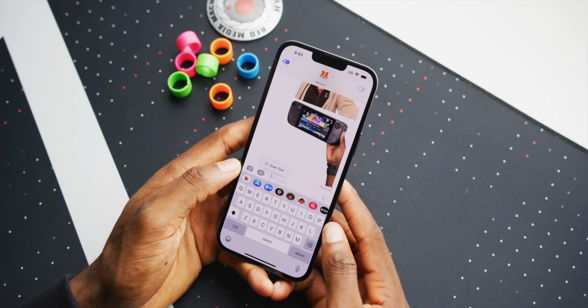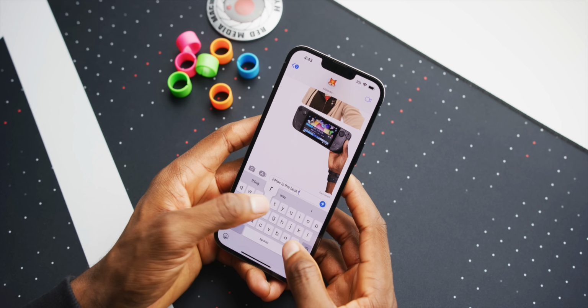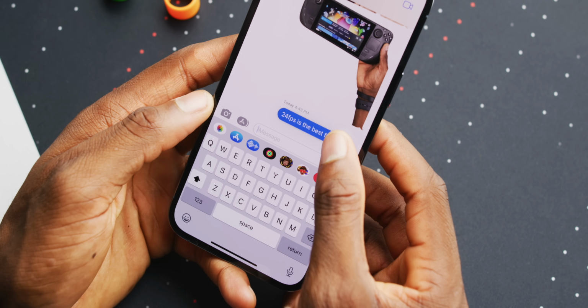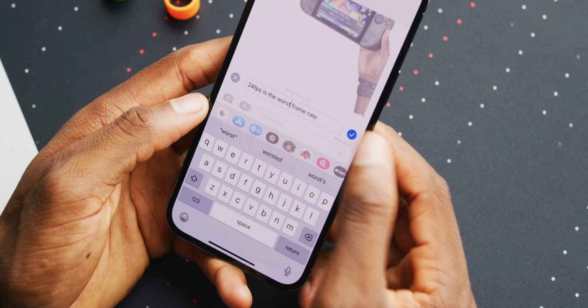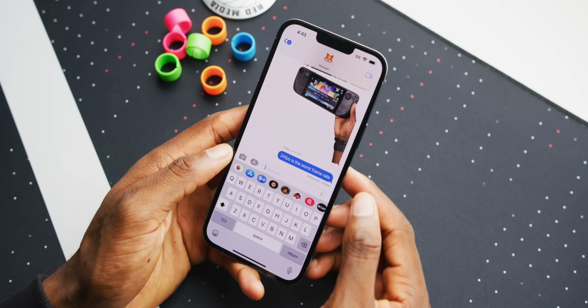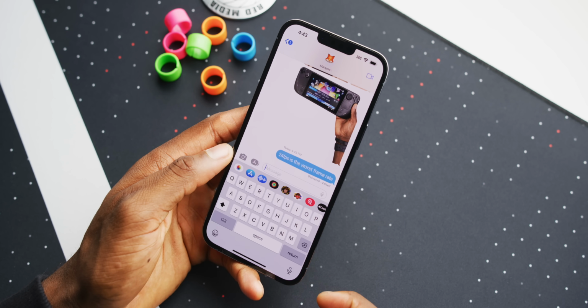So number 5, the ability to edit and unsend messages. I realize I've only been asking to do this on Twitter, but apparently people have wanted this for iMessage too. So now you can long press a message you send, and for up to 15 minutes after you first send something, you can edit and then type what you actually meant to send, and it'll revise to whoever you sent it to. Or if you're just so disgusted with what you originally sent, you can actually unsend a message completely, which is pretty sweet.